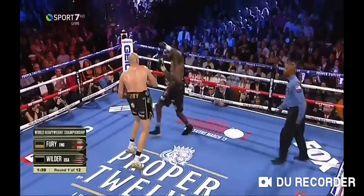People like Guillermo Rigondeaux, they do it a little bit differently. They kind of do a little bit of a pivot overall, and they do like a complete turn when it comes down to it, and they create a vacated space, which ends up pretty damn successful for them. But Deontay Wilder does not create a vacated space successfully.